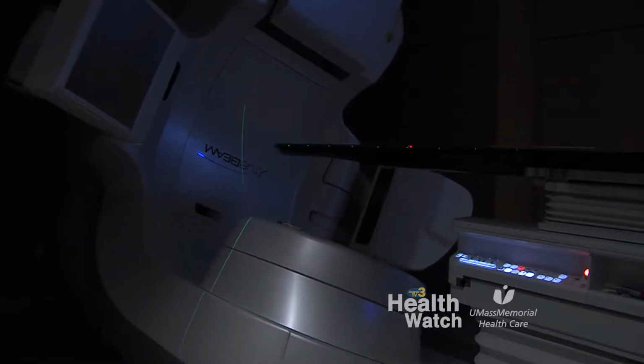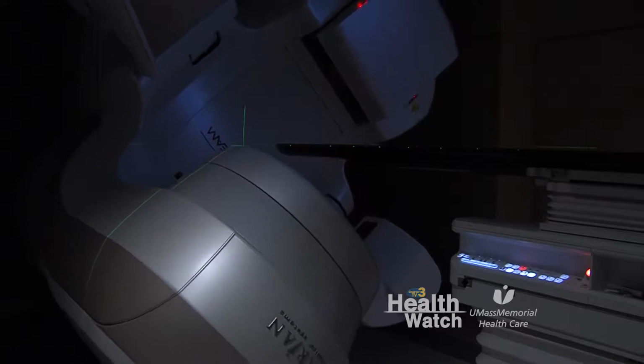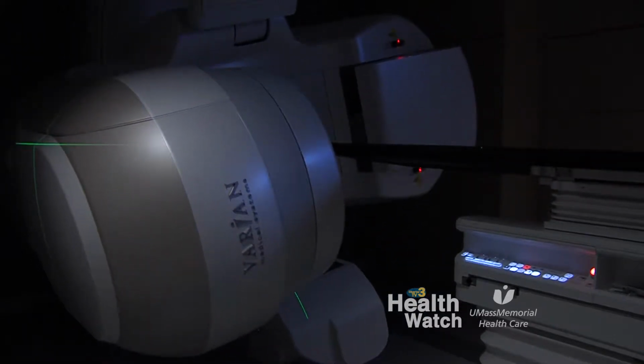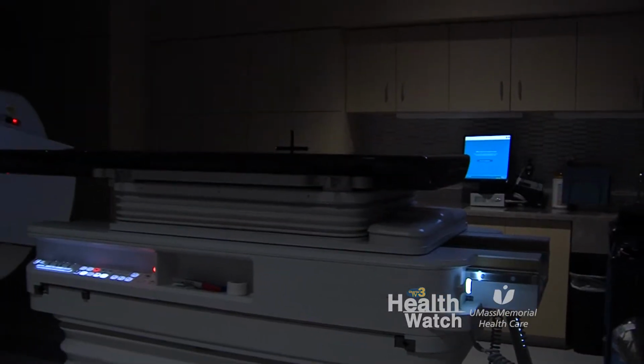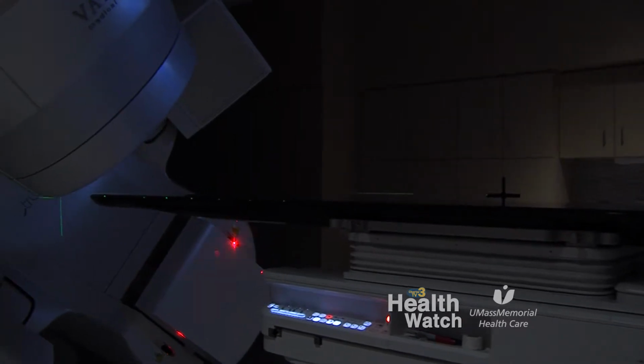The leaves embedded in the machine dynamically move with motion of the machine, so that we can be far more specific and sculpt radiation dose to the contour and shape of the patient in a much better way than traditional intensity modulation treatments in the past.